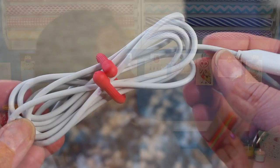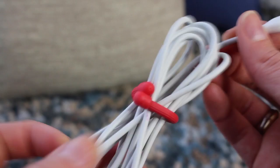What other kind of geary type things can I show you? Oh yes, I've seen these around and I wanted to try them. They're gear ties by Nite Ize. They're reusable rubber twist ties and I thought it'd be kind of fun. I love trying out things like this that keep your cords managed and in better order.